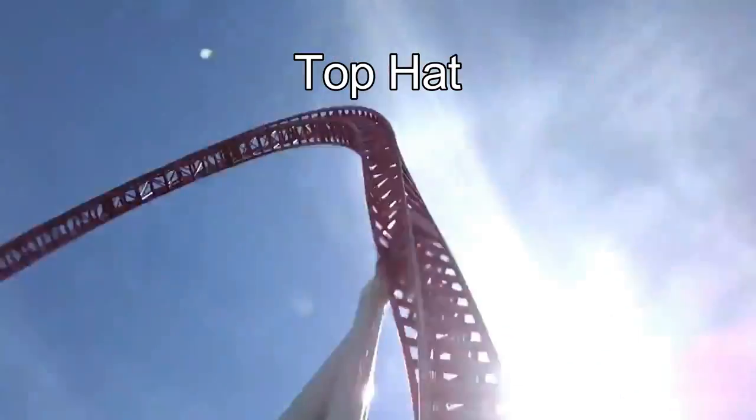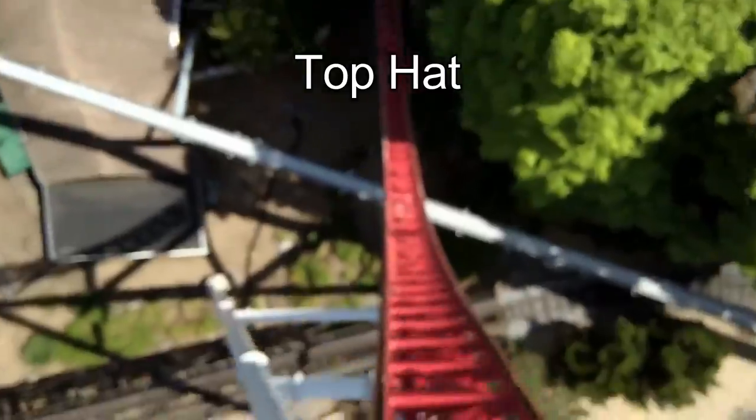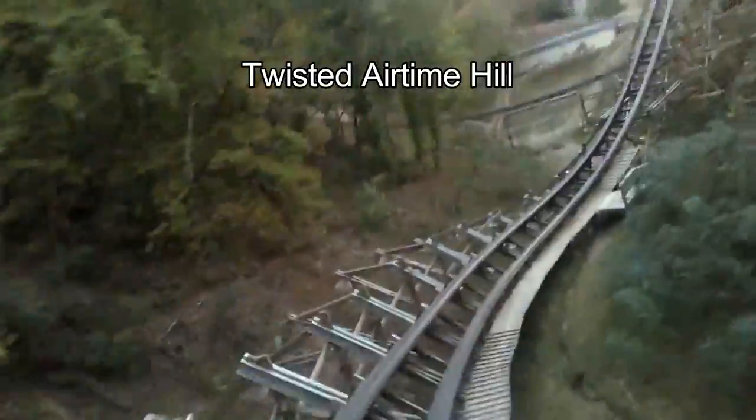Switch track, a track that moves to join with other track. Top hat, a vertical twist leading into a crest that leads into a vertical drop. This element can also invert. Twisted airtime hill, an airtime hill that twists to the side.